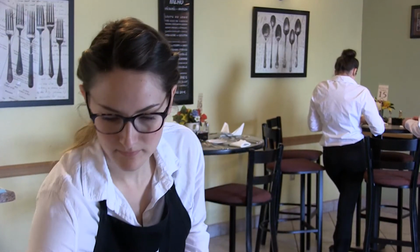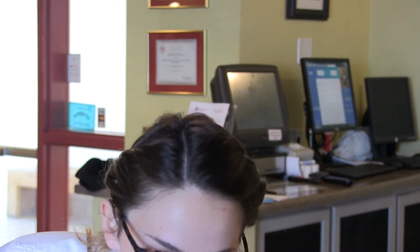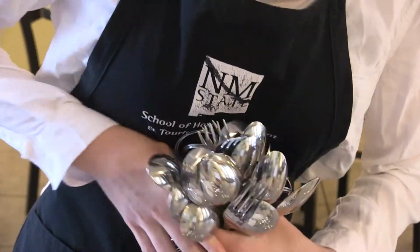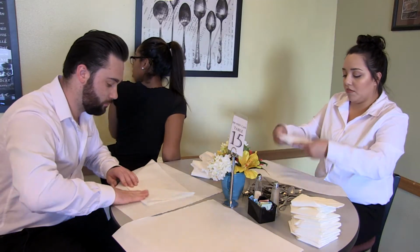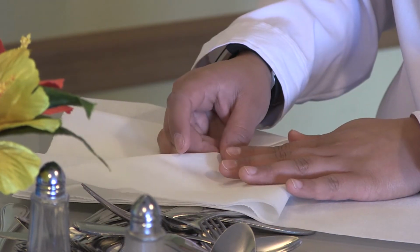Junior Megan Lansford says working in the restaurant doesn't feel like class. Lansford, who plans to work in the hotel industry, says discovering the HRTM program was like finding home and enjoys helping people in customer service. I like turning people's days around, and that's really what we're learning is customer service, how to help people, the ins and outs of the industry. It's great. It's very hands-on, and that's what drew me to the program more than anything, and I just love it because I feel like I'm just jumping right in.